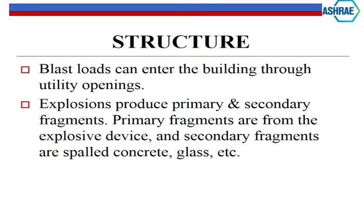Okay, blast loads can enter the buildings through utility openings also, all right? Explosions produce primary and secondary fragments, all right? Your primary fragments are from the explosive device. The secondary fragments are from the building itself. That's your concrete in the building, the glass in the building. In other words, new shrapnel from that blast, continuing on with the blast as it goes. All right, so you have to look at both those things.